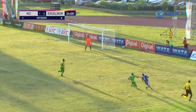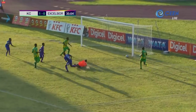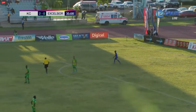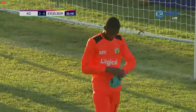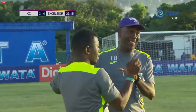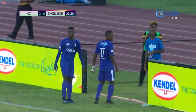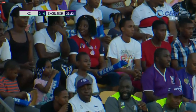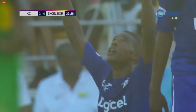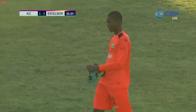Chance again for Ronaldo Robinson, utilizing his speed, trying to get by Alex Alexander. Here's the chance! 2-0! That was actually Blair. Sachin Blair! Gets the second goal for Kingston College, utilizing his speed well as he made his way inside the box. Was a little bit lucky as well. Sachin Blair, his first of the season, and KC leads 2-0 over Excelsior.